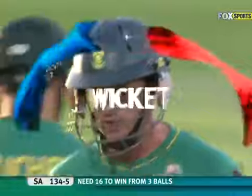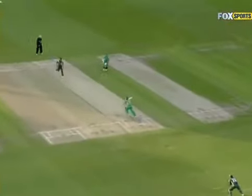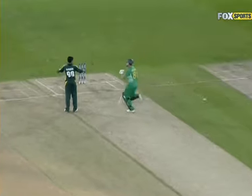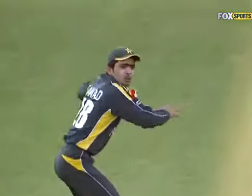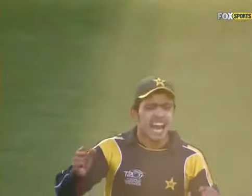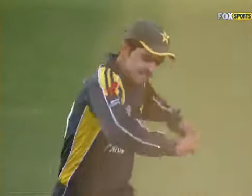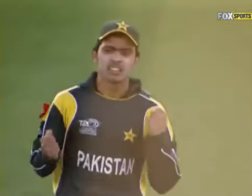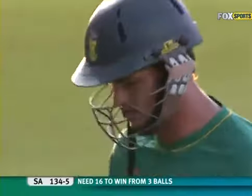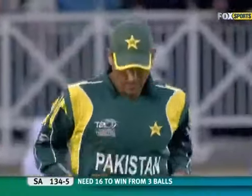Disappointment for Albie Morkel. Another look at it. This is a brilliant throw. Fawad Alam gets it away quickly, but more importantly gets it away accurately. The bowler nowhere near the stumps where he should have been, but it didn't matter. This guy has done well. He's a team man, this young man, Fawad Alam. 16 to win from three balls, five wickets in hand.